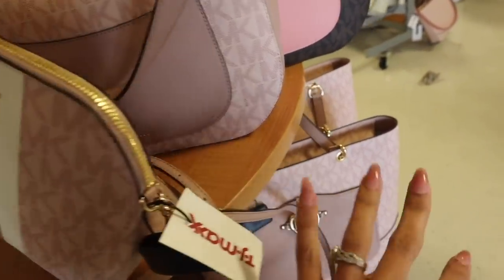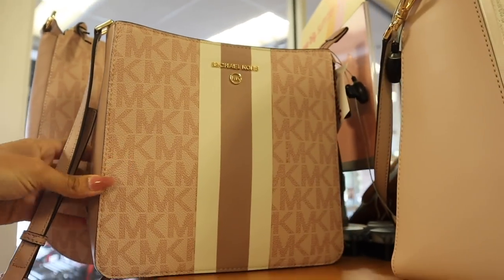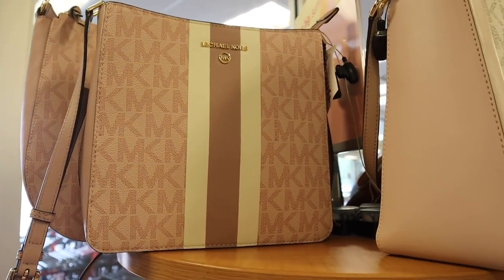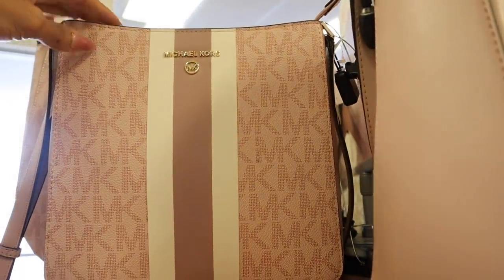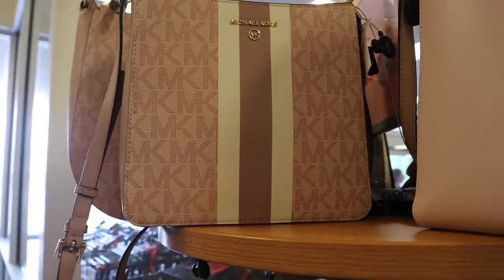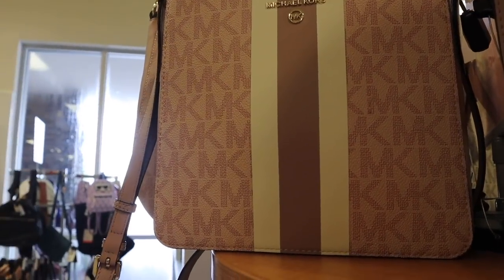How exciting. They literally have all of the pink Michael Kors purses over here. And look at this one. Oh my gosh, how cute. So a different style, but same pattern. So instead of brown, they have the pink one. Oh my gosh, I love it. So same deal as the brown one, priced at $110. I just have to know which find is your favorite. Like the backpack is definitely a find for Michael Kors.